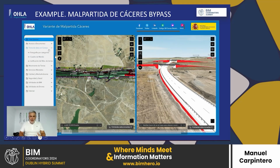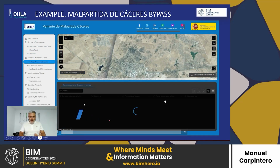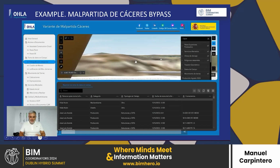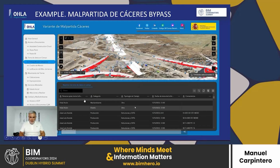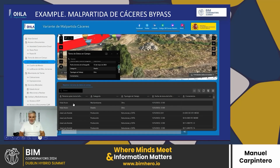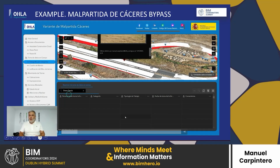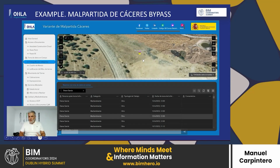Another topic is field data. This is the field data we showed you before in the workflow. We have the field data collector, so we are creating the database in real time. You can see here in this window all these dots. It's possible to consult. Here we have the table, and you can consult the people that are taking the pictures, the category, the typology, and here you can see it embedded in our 3D federated model. And this is a possibility to consult the data.